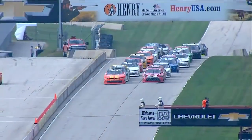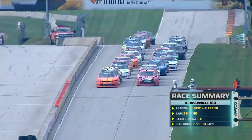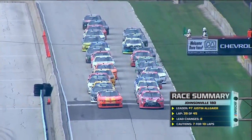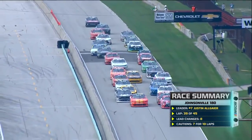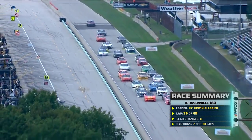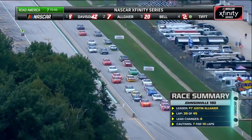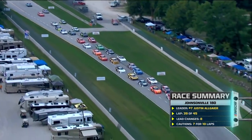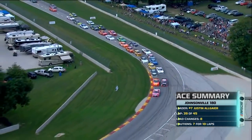That red mark on the left, that's the restart zone. That's for Justin Allgaier to hit first. Now he powers the 7 up. Looks very even with Davison. In fact, now the 18 of Davison has the advantage across the stripe and down to turn 1. Yeah, Davison got a huge push. I believe that's Christopher Bell, his teammate there. Nice to have a teammate restarting behind you.